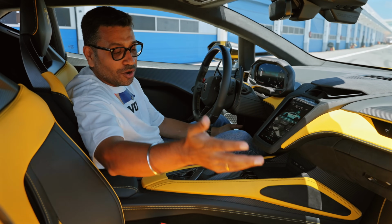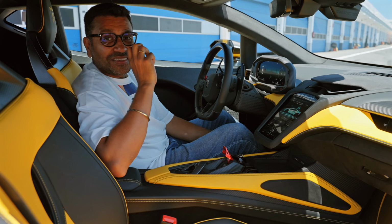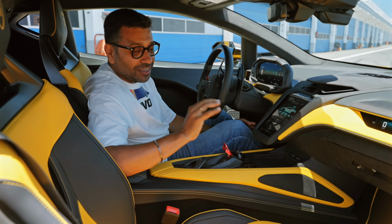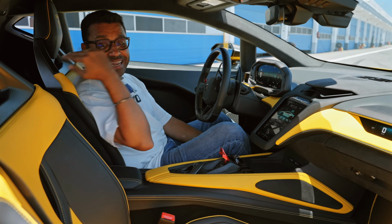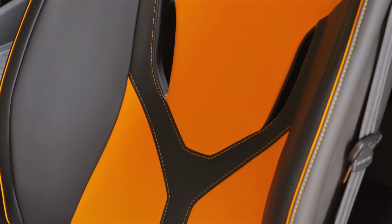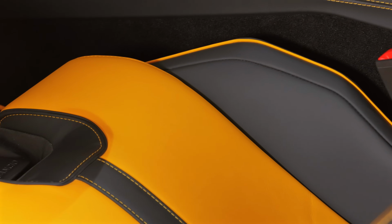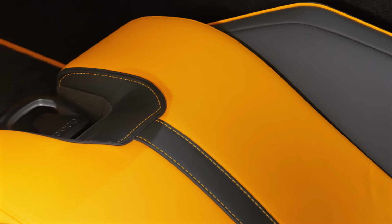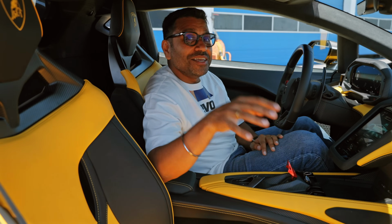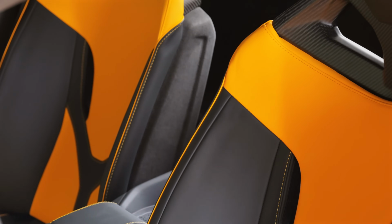Now this is yellow on the outside, yellow on the inside. Like every Lamborghini, this is loud, this is shouty, this is in your face, but this is actually very, very cool. These seats are carbon seats which look gorgeous. Obviously, they're not as comfortable as the regular seats. In fact, now on the Temerario, you can also get comfort seats which are ventilated. So if you want to do long distances in your Lamborghini, you can do it in the Temerario with the comfort seats.